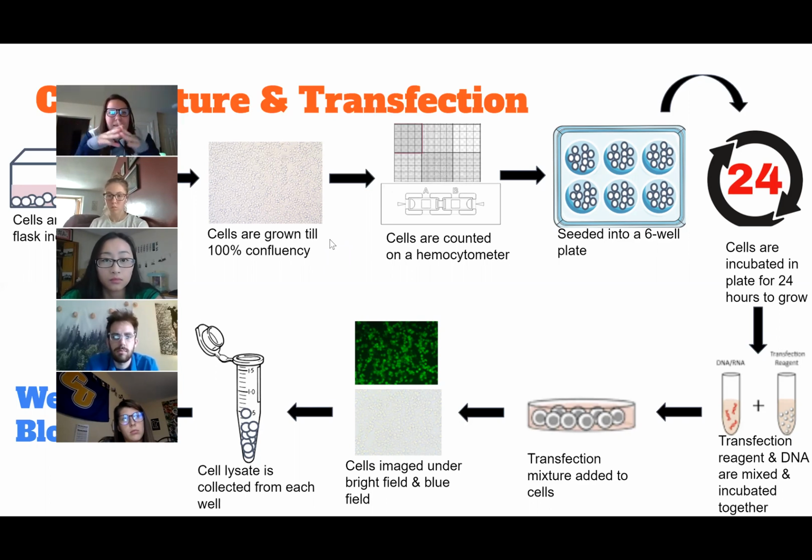This is important because this allows for best cell health. They're not detaching or dying. This is kind of the gold standard where you want to be. Once we have 100% confluency, cells are counted using a hemocytometer.